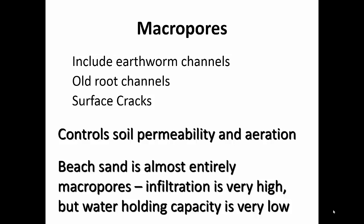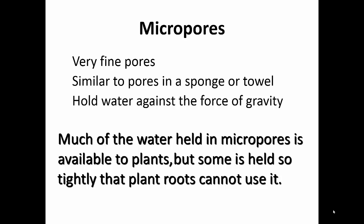So if you think about going to the beach or something and walking right up to the water, you see the water coming up, it gets on your toes and then goes back. For a split second, the water will stand there and it's gone. Real high infiltration rates. So that's what you think about with the macropores. High infiltration rate, but very low water holding capacity because those pores are so large.